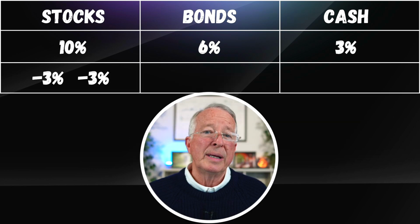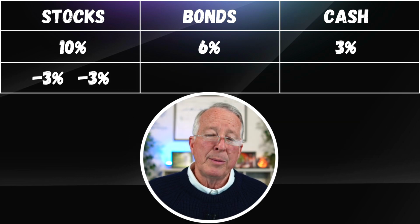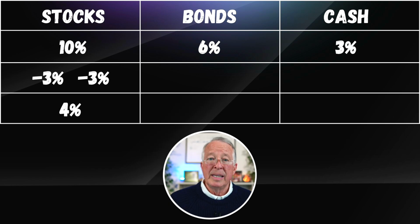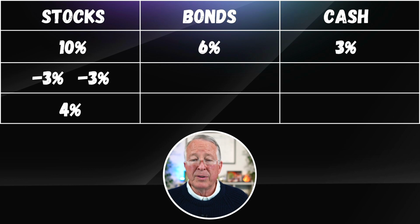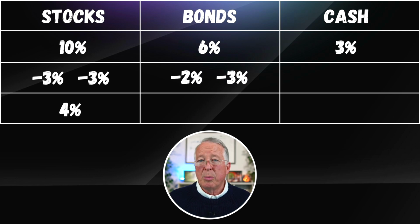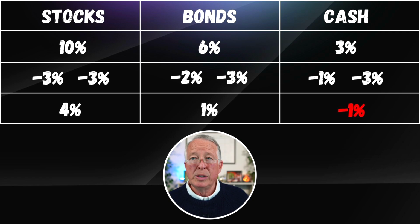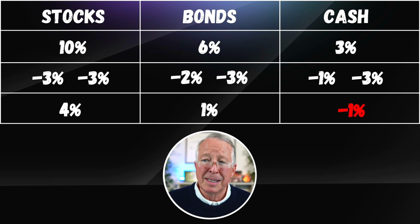That's not all, though, because if you earn 10%, maybe you're going to pay 3% in taxes, and you're going to lose 3% to inflation. So your real net rate of return after taxes and inflation is about 4% per year. With bonds, it's 1% per year. And with cash, you're losing 1% per year. Tell me that's a safe investment. It's a great way to grow safely poorer.